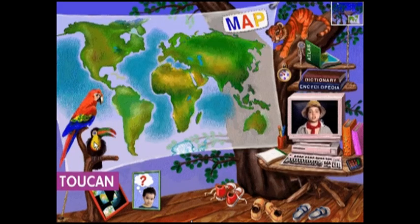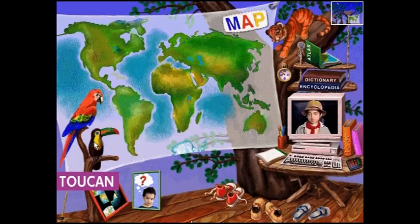Toucan. Look at the huge bill on this bird. Wow! This is a toucan. It lives in forests in South America. At night, it turns its head backwards and lays that huge bill right down the middle of its back. Then it covers its head with its wing and goes right to sleep. Pretty clever.